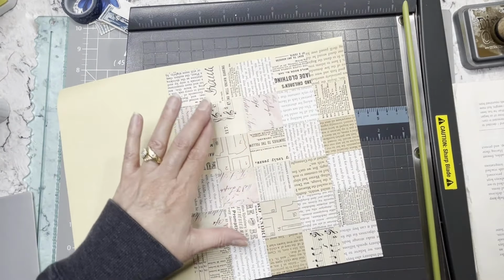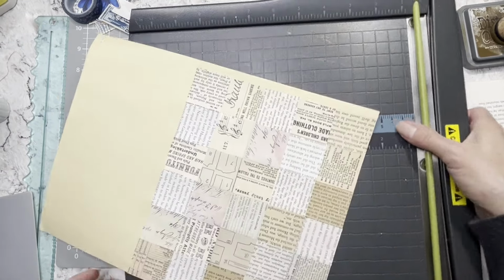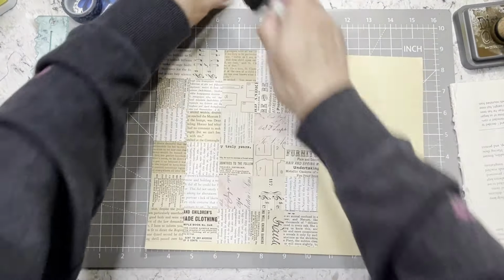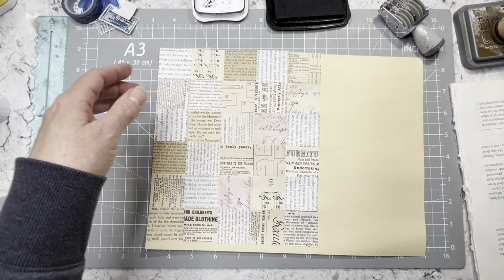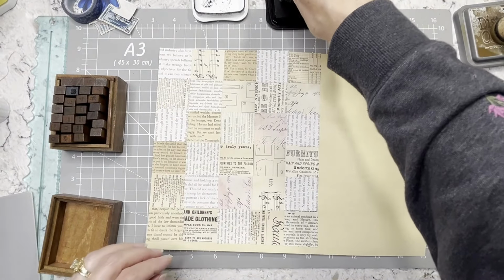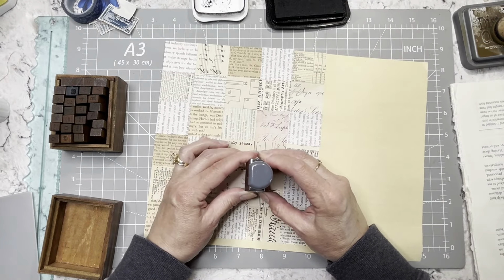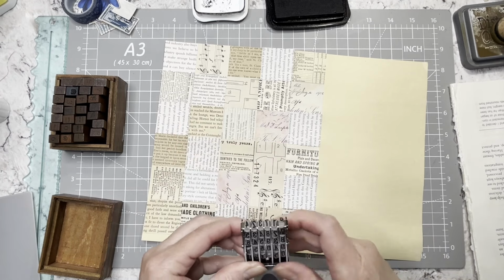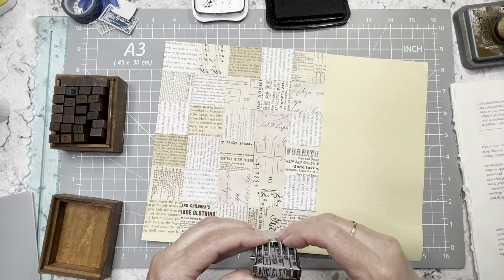So I think what we'll do first is make a decent size. Oh, you know what I want to do first before I cut it? I forgot. I'm going to do some stamping just a little bit. I think I want these too. Some numbers and things might be kind of fun, just for interest, here and there, however you want to do it. This I just got at Staples or one of those kind of places.